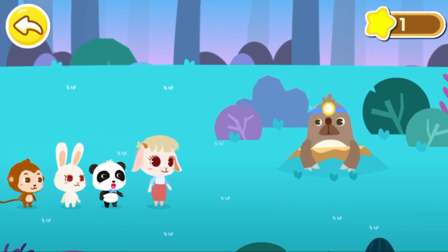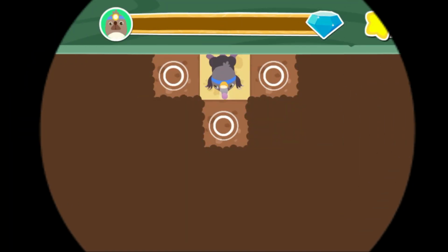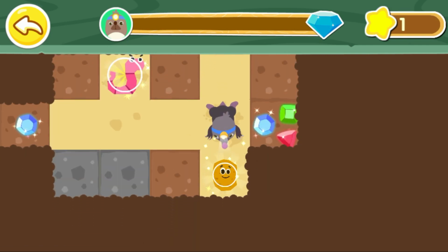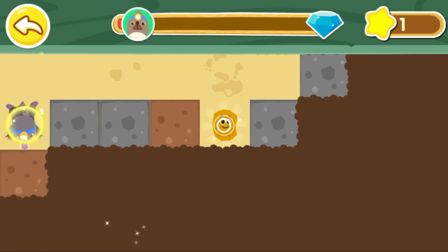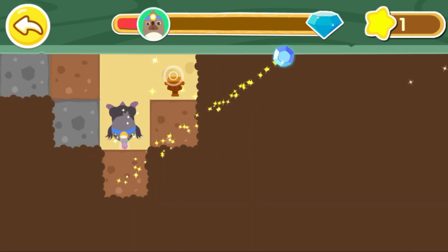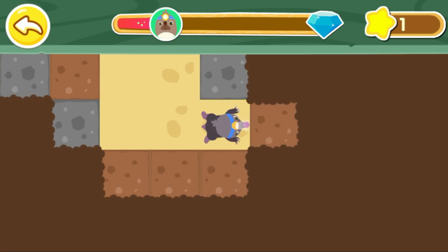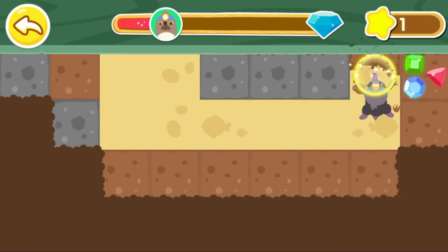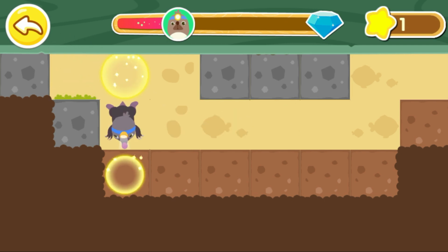Mr. Mole, what are you doing? There's treasure under the ground. I'm digging for it. Let's dig together with him. There's great treasure under the ground. Help me dig quick. Click on the earth to dig a hole to look for treasure. The shiny spots are where the treasure is. It's too hard to dig. The shiny spots are where the treasure is.